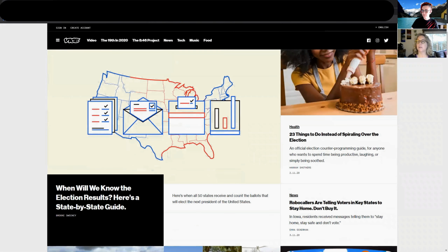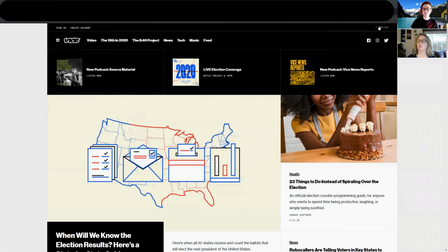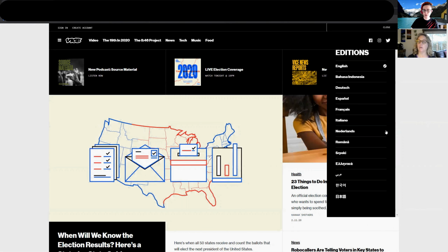One thing I noticed, Avery, is up in the upper right-hand corner, it says English right now, but they actually have multiple editions from around the world. So you can find it in different languages. When I looked at a couple of them, they were focusing on stories that were of interest to those countries, but they still had a strong bent toward justice and diversity and diverse peoples and those kinds of issues. Yeah, so it's a global news source, or it's meant to be a global news source.